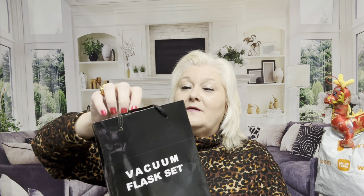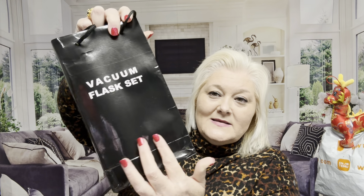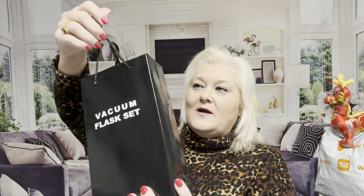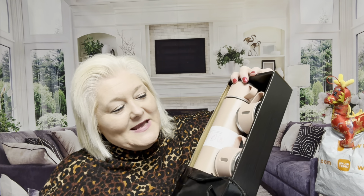Now, I had seen a lot of people hauling these. Oh, I like it. It's got a little handle thing here. Cute. It's called a vacuum flask set. Now, it is beat up, but you know how it is. Well, I'll have to turn it on this side to make it look nice, okay? And let me see how I can open this up. Is it a bag? Oh, it is a bag. Okay, so basically why I got these on this cozy haul, cozy campaign. There you go.